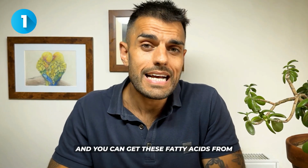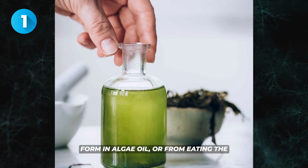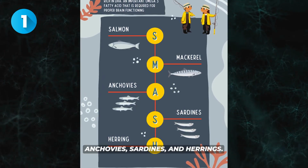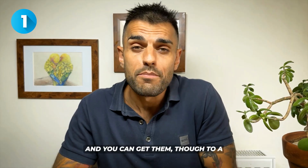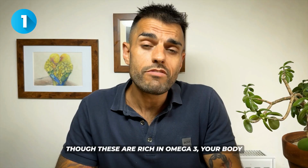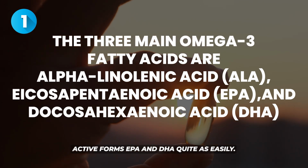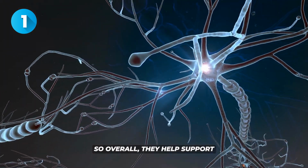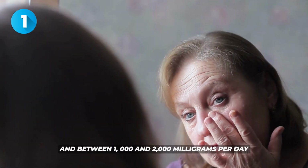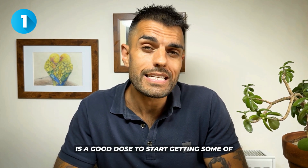And you can get these fatty acids from fish oil, krill oil, or for the vegan form in algal oil, or from eating the SMASH fish. That's salmon, mackerel, anchovies, sardines and herrings. And you can get them, though to a lesser extent, from plant-based sources too, like walnuts and flaxseed oils. Though these are rich in omega-3, your body doesn't usually convert them into those active forms EPA and DHA quite as easily. So overall, they help support memory, help us manage our mood and protect our brain health as we age. And between 1,000 and 2,000 milligrams per day is a good dose to start getting some of those beneficial effects for our brain.